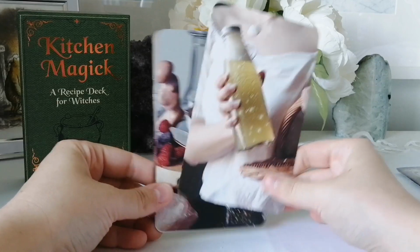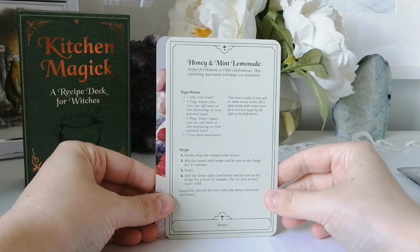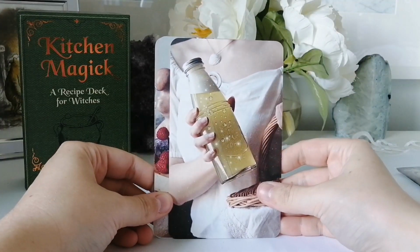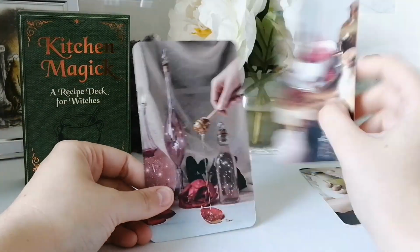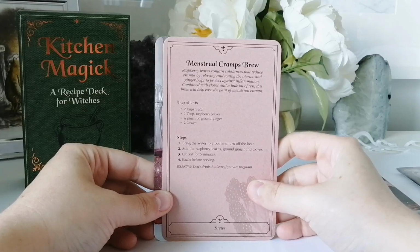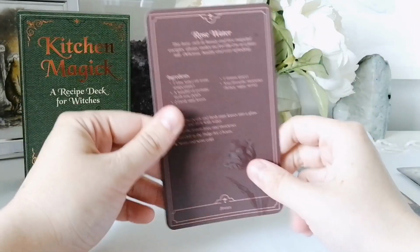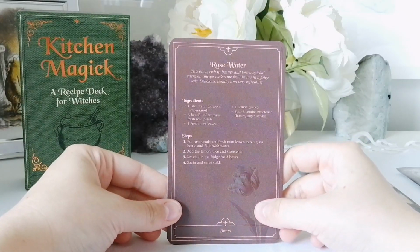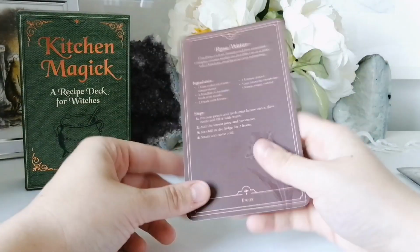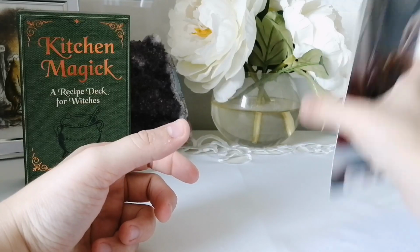So the first one here is honey mint lemonade, perfect for Beltane or Litha celebrations. I wouldn't mind doing this, honestly. This sounds really nice, and I love lemonade, so yes, that's good. And then we have a menstrual cramps brew. Okay, this is like a tea, I'm guessing. And then we have rose water. Interesting. Okay, so those were the drinks.